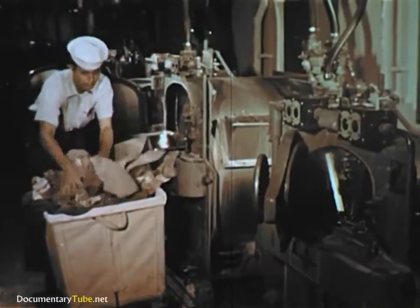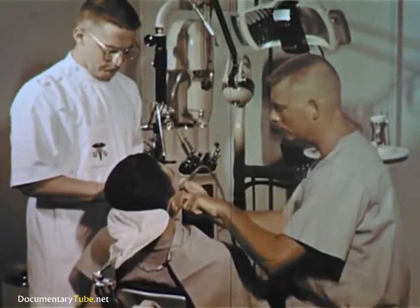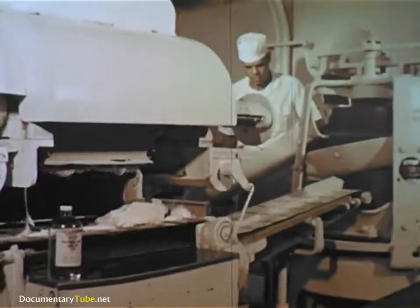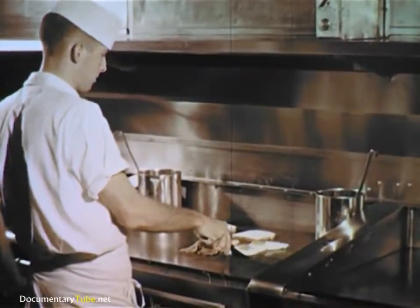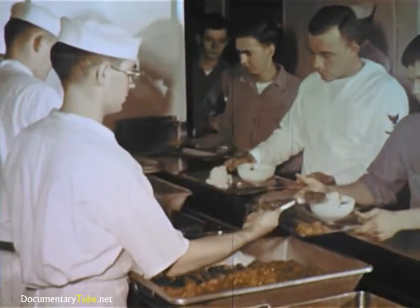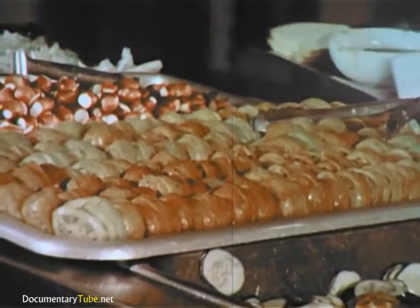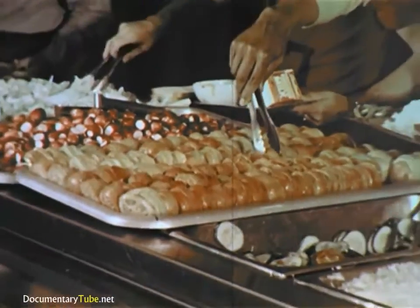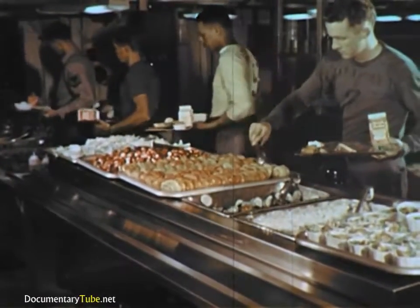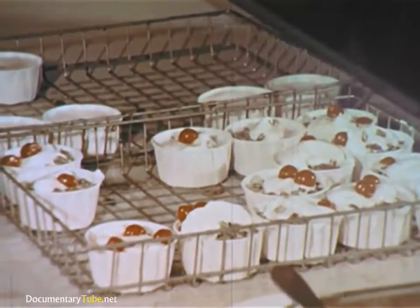It has laundrymen, tailors, cobblers, dentists, storekeepers, barbers, bakers, cooks, and of course a police force all its own. At sea, when men are working round the clock, the mess lines are open 19 hours a day. There are 2 galleys, one fore, one aft, to handle the job of feeding 4,600 enlisted men and officers over 14,000 meals daily.